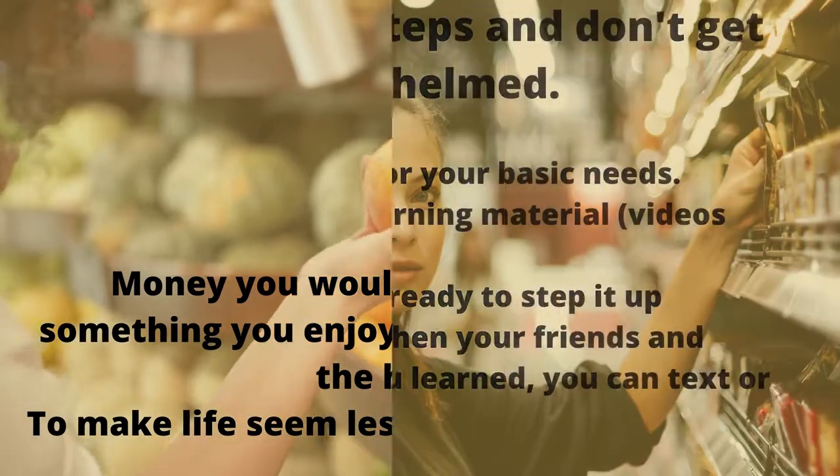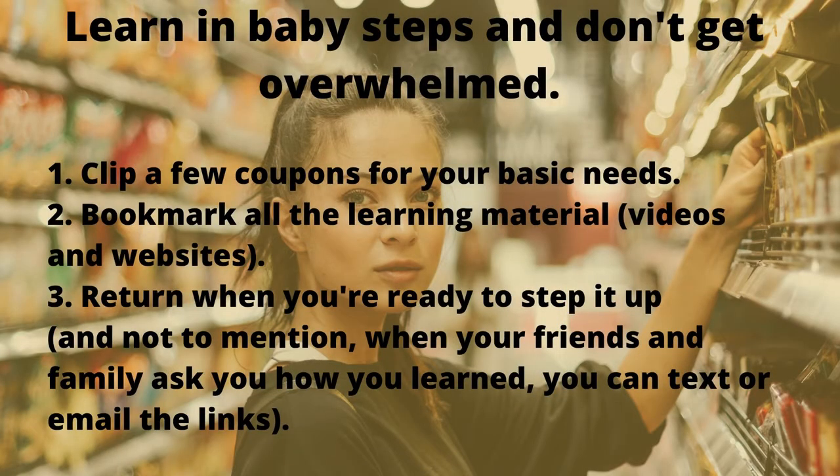Learn in baby steps and don't get overwhelmed. Clip a few coupons for your basic needs. Bookmark all the learning material, videos and websites. Return when you're ready to step it up. And if you have it bookmarked, you can easily forward the links when your friends and family ask you how you learned. You can text or email the links.